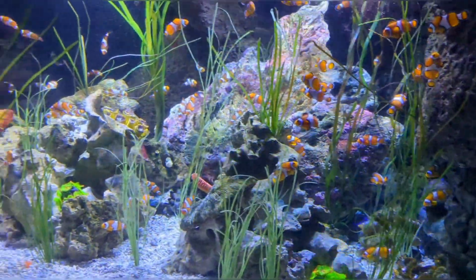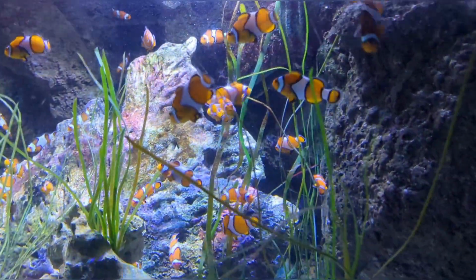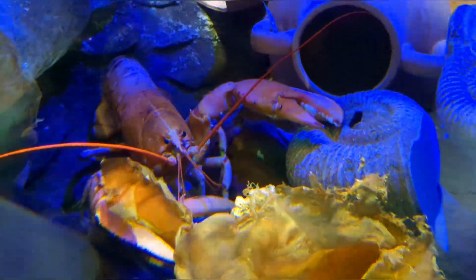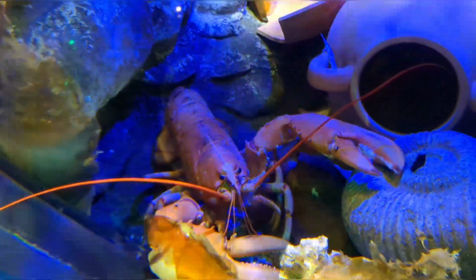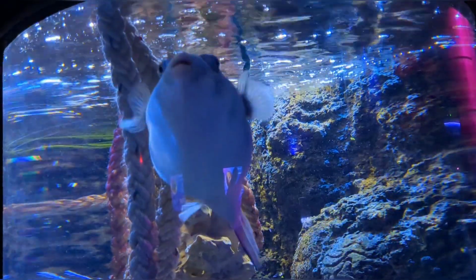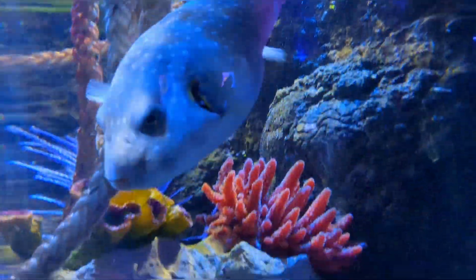Any Finding Nemo fans? This is a tank for you. Absolutely packed. Reclining fish. Look at them. Hundreds. Look at that lobster. This tank really magnifies the size of them, but it's honestly huge. Have you ever seen a lobster this big? A big Joe Puffer. Their faces are so funny. Amazing. Just swimming up and down. Woo!